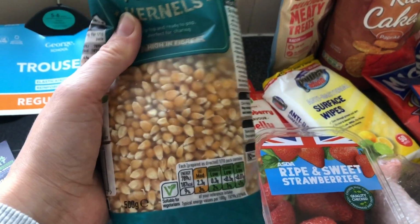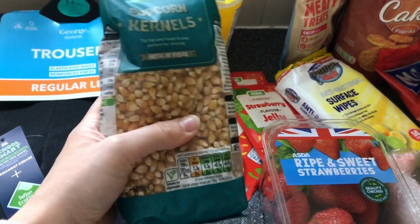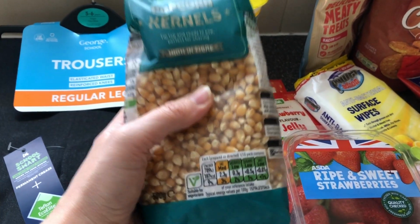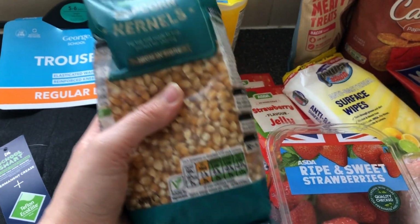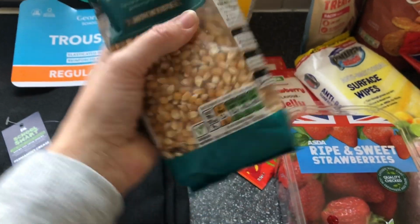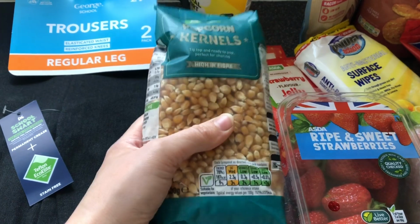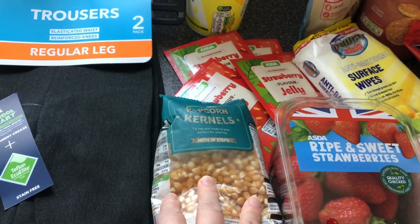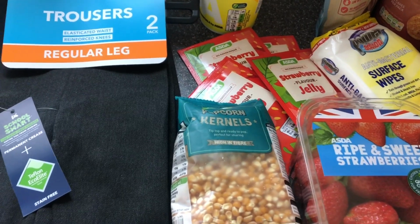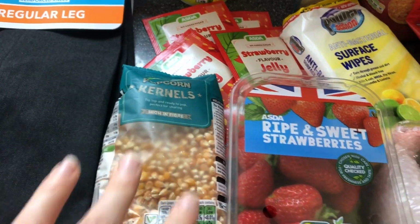Now, actual bags of popcorn you can buy pre-done were £1.35 for 6 small bags. And let's face it, those bags are mainly filled with air, aren't they? The fact that this was £1.50 for 500 grams, and I can make it myself in a saucepan, which takes all of 5 minutes, that's going to last me a lot longer than just 6 packets that have got loads of sugar and processed stuff on them anyway. So these were a better deal for me, I feel.